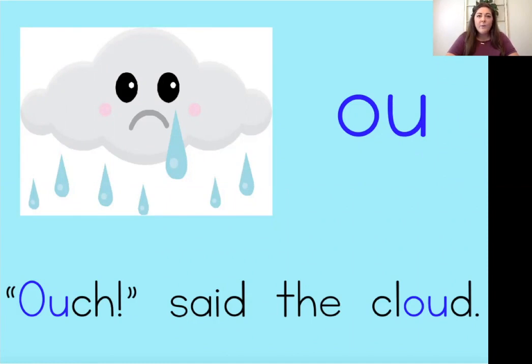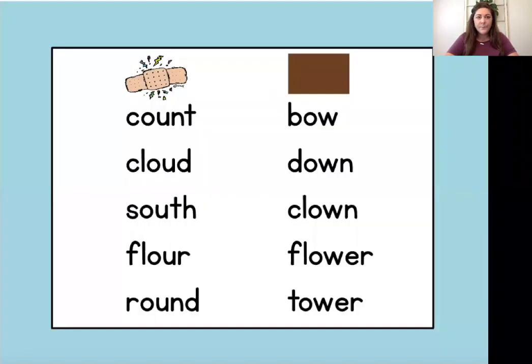Now that we've reviewed our ow vowel patterns, let's practice reading some of those words that have the ow sound. We have 2 columns of words. At the top of each column, there's a picture that goes along with our key words. Those pictures will help remind us of the vowel pattern sound. Take a look at the first column.